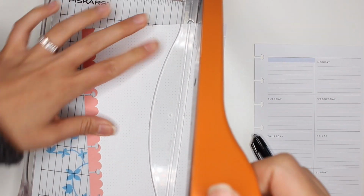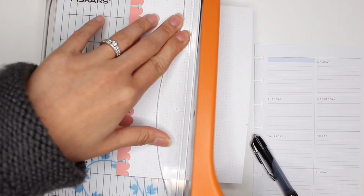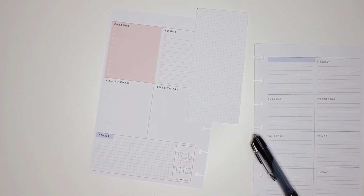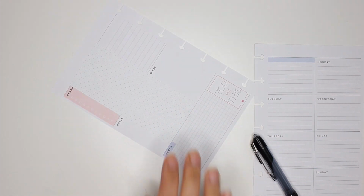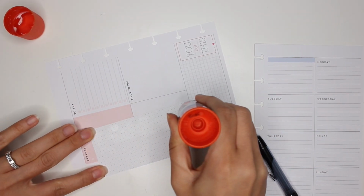Yes, I'm wearing a sweater. It is cold in my basement office. And plus, from last weekend, how nice it was, to today, there's like a 15-degree-Celsius difference. It's been 1 degree Celsius or -1 degree Celsius, and it's cold.